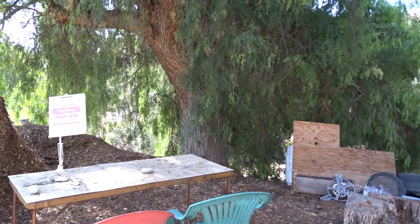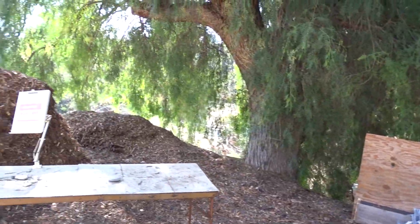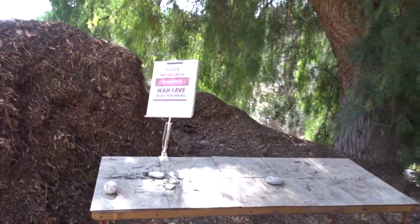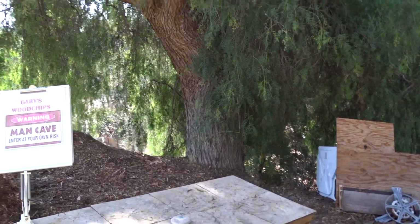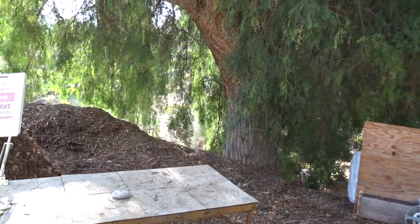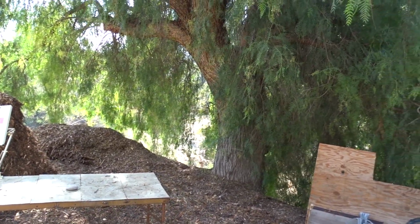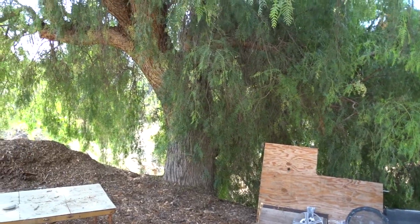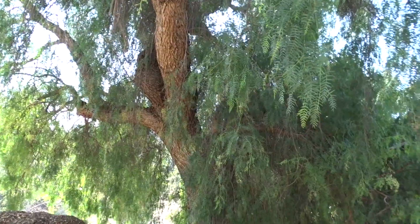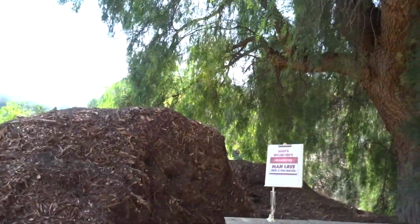Half of this tree, when we got this house, fell down. Look at the size of this trunk back here. Yeah, this is Gary's man cave. Look at that. Half the tree fell down the hill. And I don't know if I ever took videos of that or not, but Gary worked for a week or two cutting it up. And I think this was long before the wood chips. But half the tree fell down and Gary said, I'm going to have to drop the tree. And I said, oh, it's such a beautiful tree.